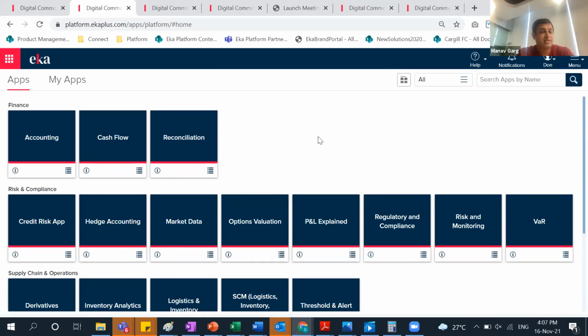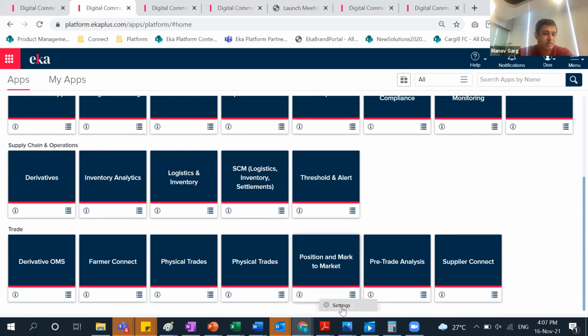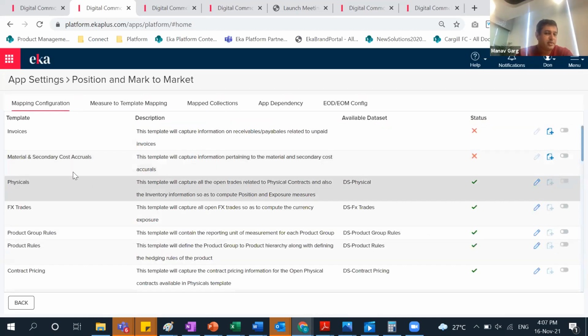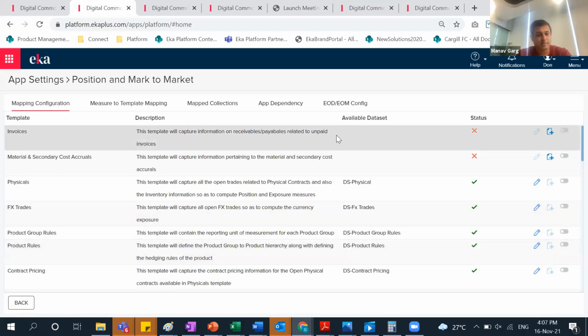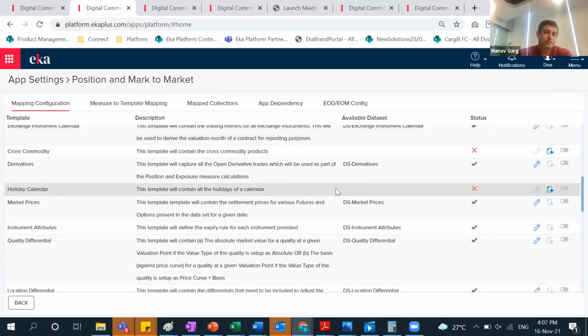In terms of structure, each app has a setup. If you remember during the presentation, I used the slogan that they are smart individually and they work together brilliantly. That's what it means: each application on its own can deliver usable functionality which a user can use. If you look at the setup of any app, it is mapped to various templates. Within templates, we have various configurations, which helps make the true product nature of SaaS, where customers can configure based on their needs across industries and functions. So this is the application configuration.